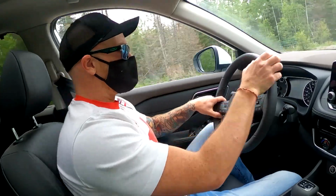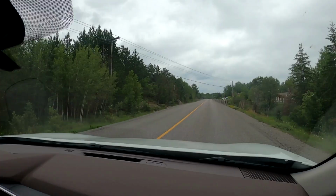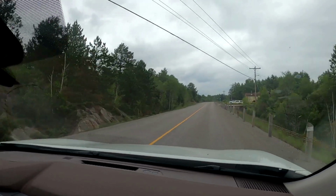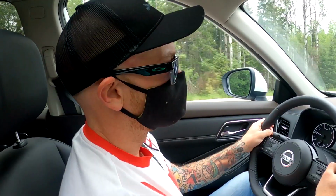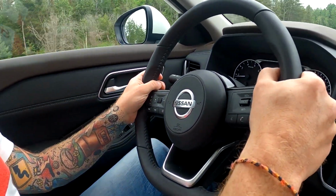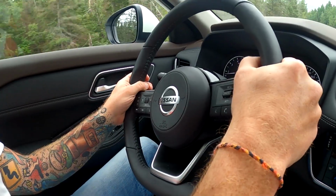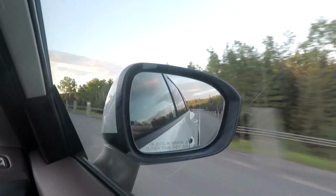Key among those are good outward sight lines with tall glass surrounding the driver. Additionally, the Nasa-inspired seating makes it easier for the driver to be comfortable in an upright and alert seating position, which helps drivers keep their eyes trained further up the road, enhancing safety and smoothness along the way. So from that foundation, the Rogue's quick, tidy steering and enhanced brake tracing capabilities make it an enjoyable corner carver.